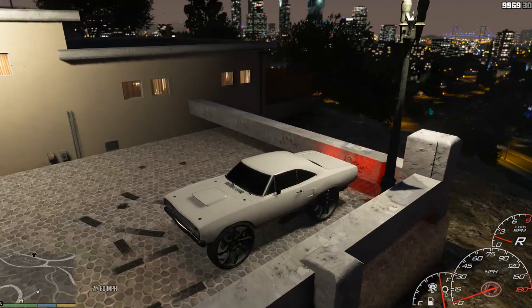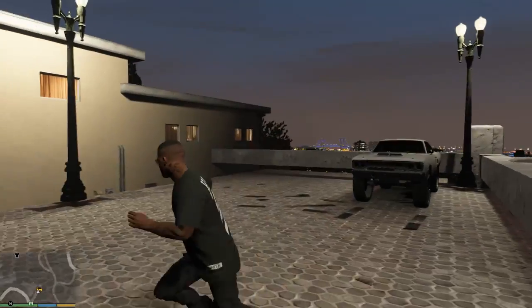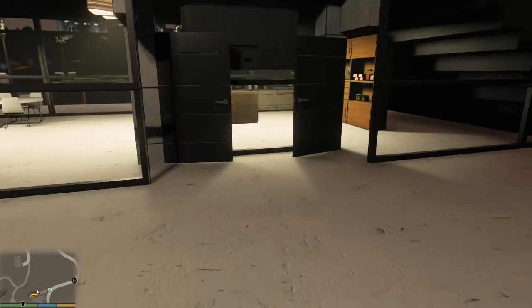So we're going to leave the Roadrunner here. This is going to be the first car to take a look at the spot. All right, so let me show you guys what the spot looks like. We're going to hit up first person for this.